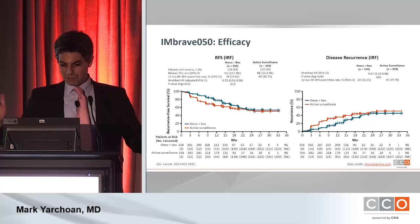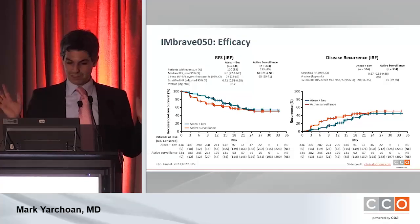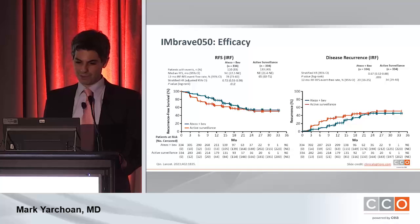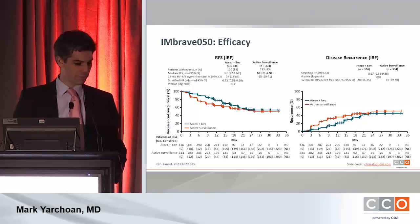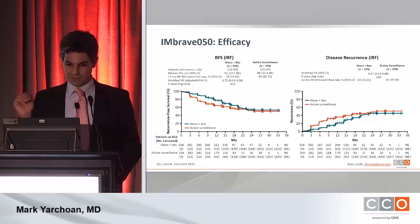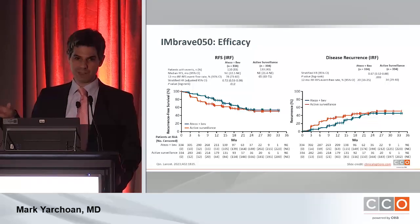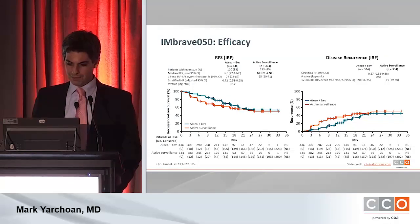And you may have seen this data, but this is a positive study in that it hit the primary endpoint. Relapse-free survival was improved. The hazard ratio was 0.72. And these are the curves here. This is pretty early data, so we should see follow-ups to this data.